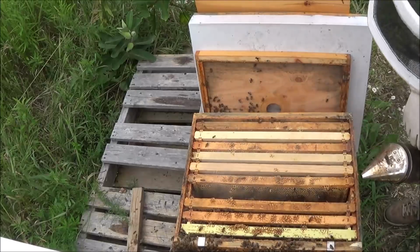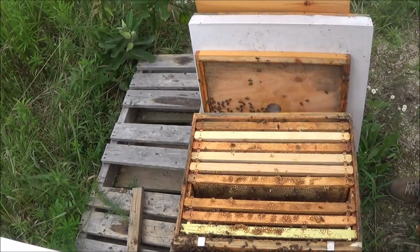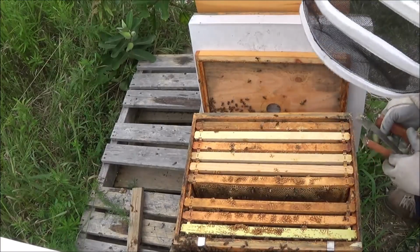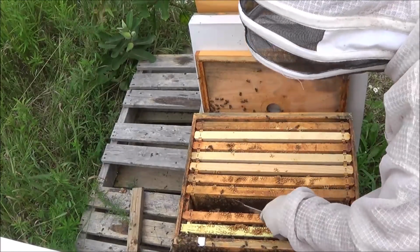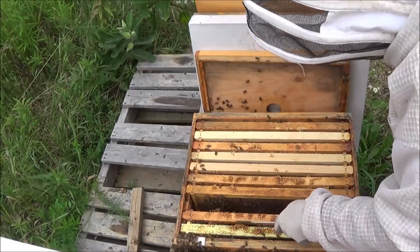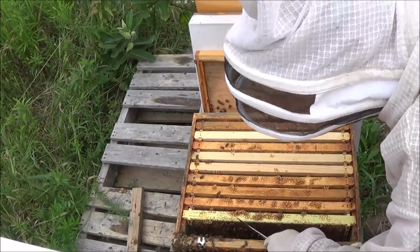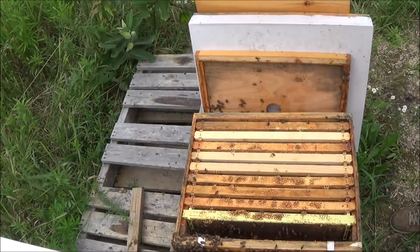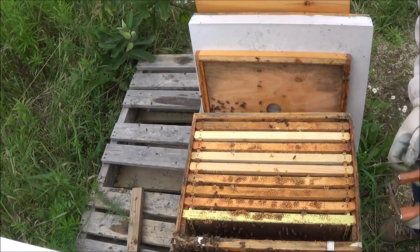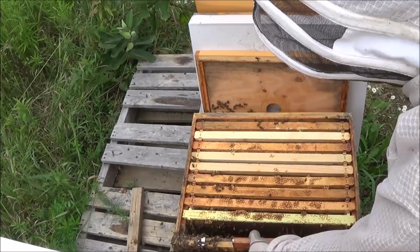Being that it's early August, I think their best chance for survival is to put a successfully laying queen in there right now. They've been queenless for, that I know of, over 40 days now. So that's what we're going to do. Right or wrong, it's a decision that I'll have to live with, and so will the bees. So if you don't want to watch a queen cell get smashed, turn off your computer right now.